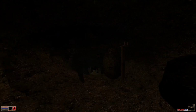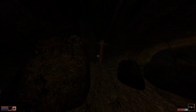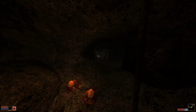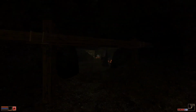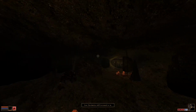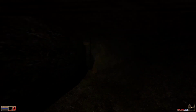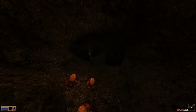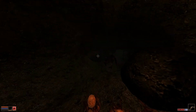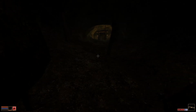And I don't think these beams are up to code either. You could definitely hit your head on this just walking by. And it looks like it's falling apart, to be honest. And a perfectly flat ceiling like this that's not arched at all, that's going to cave in eventually. I don't think any of this is up to code actually. Very unsafe working conditions.